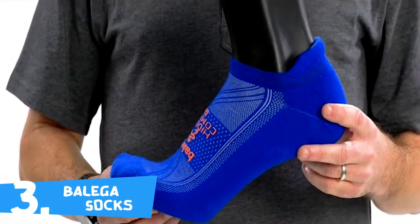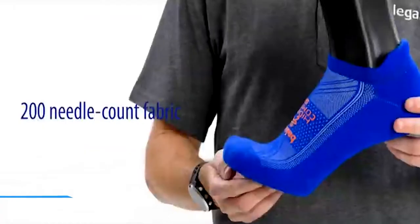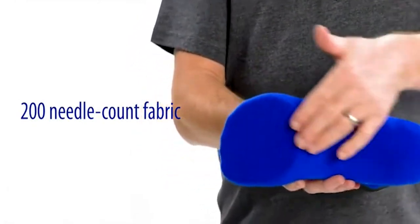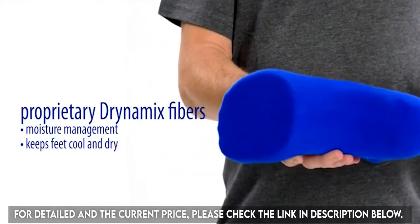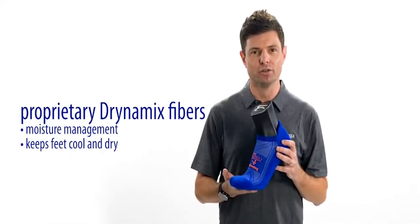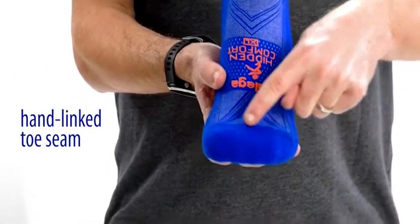This is one of the most popular running socks in the US and is a favorite amongst walkers and runners. This sock is knitted on a 200 needle thread count, which quite often people say is like running on clouds. And it has our proprietary Dynamics yarn, which is great for moisture management and for keeping the foot cool and dry. And here we have the hand-link toe seam, which reduces irritation and blistering.